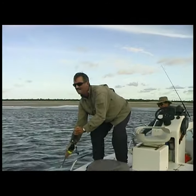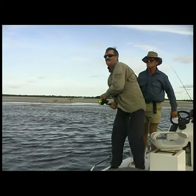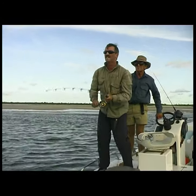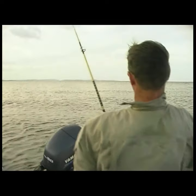He's up in it. Come on. Yeah, there. Oh, mate, he's just playing dirty. He won't come behind him. Right behind the boat. Around the anchor rope, or is he under it? No, he's under it, see? Yeah. Now we can do something about it.